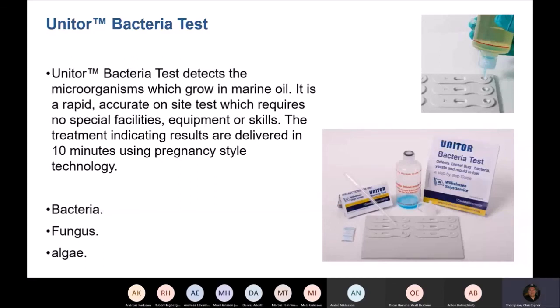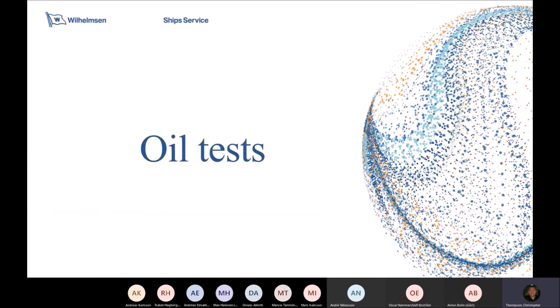I've added something on the oil test which I don't normally do, because you're most probably up to date with the fuel regulation of 2020 for the sulfur. That's it, I lost the name then. For the sulfur tests, sulfur in fuel oil has been changed, and it came in January 2020.